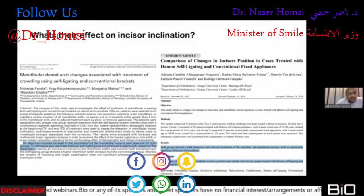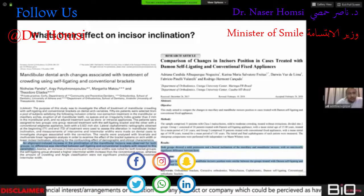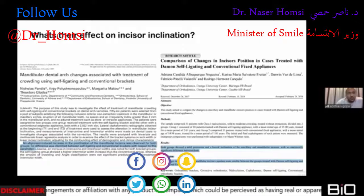But what if I really am doing a non-extraction case? I am not able to fathom that in a non-extraction case, if we just use low torque brackets on the front, I would be able to control the inclination no matter what the crowding is at the back. Because at the end, I need space to alleviate that crowding. So that crowding is either going to go like this or like this. And like this is not stable. And like this is not stable either. So I have to have space at the end of the day. And that space would either come by interproximal reduction or by extractions.